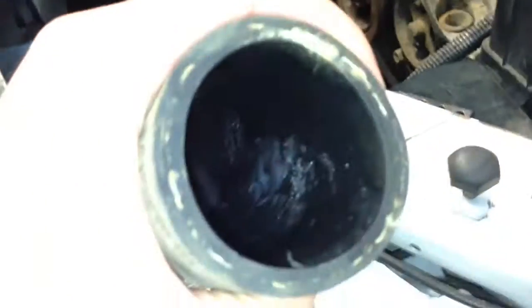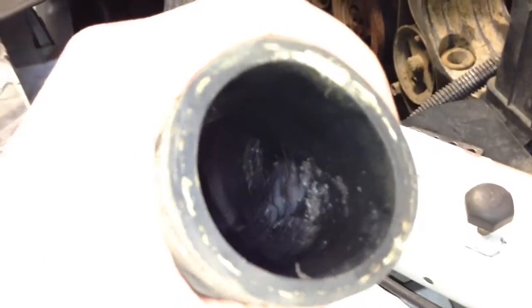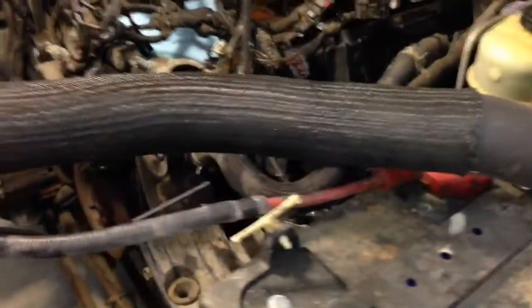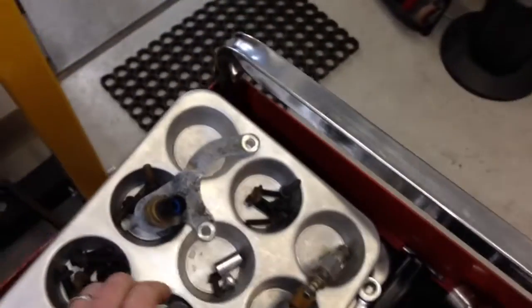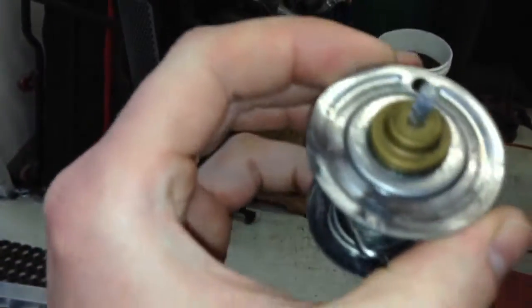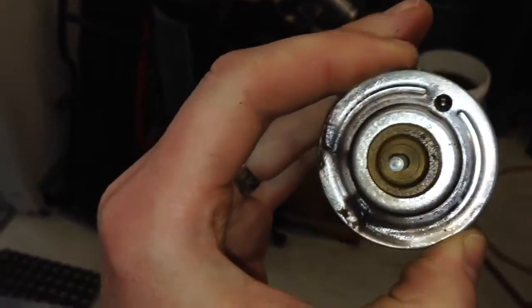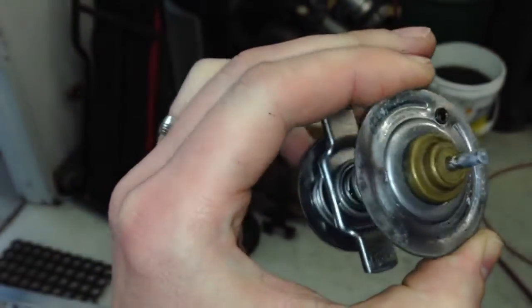Let's take a look over here. Take a look inside of the lower rad hose. This is the top where it attaches to the engine. And you look in the bottom, it's just full of it. And again, I've also got some of that substance on the thermostat as well.